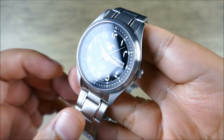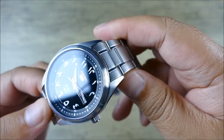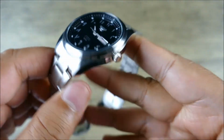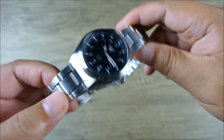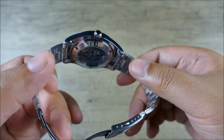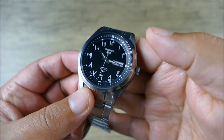And yeah, it has a push-pull crown. 5 bar of water resistance, so this isn't a full 100 meters of water resistance, but hey, it also is relatively thin when you check out the profile. And then of course, because you can't hack it or hand wind it, you just do the little shimmy here, the little Seiko shimmy, the little dance, and you get it going, and then you set it.